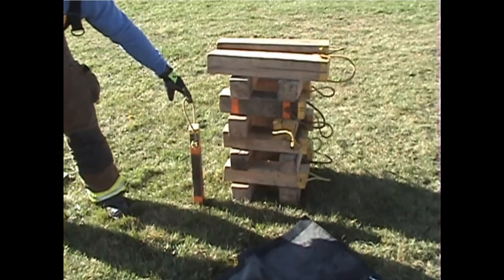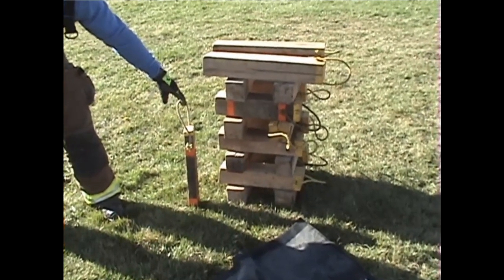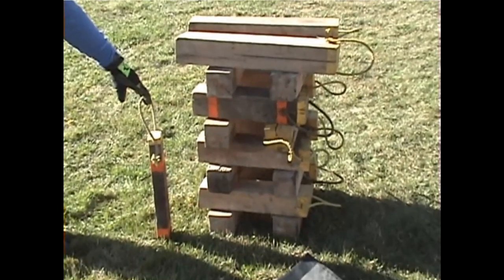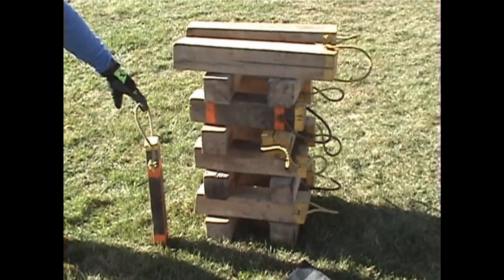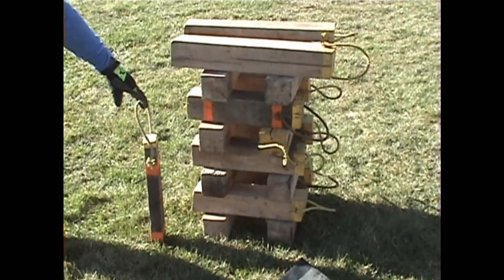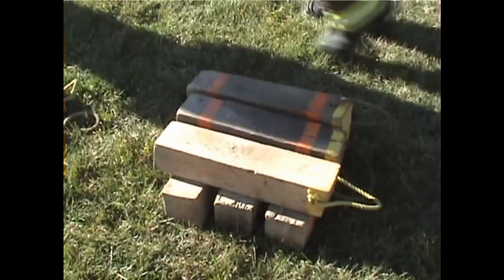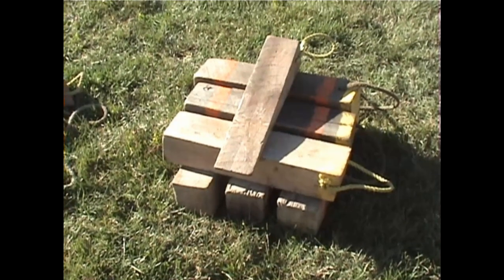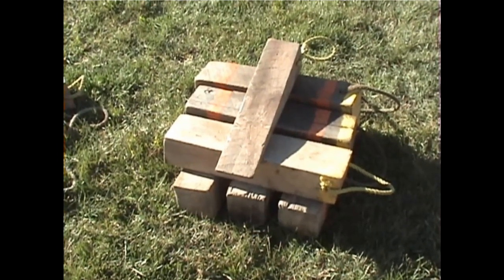When building a box crib, it should be no higher than twice the length of a piece of cribbing. 18-inch 4x4s will allow you to build cribs to a height of 3 feet. A single crib will support a load of approximately 24,000 pounds. If greater strength is required, the addition of one 4x4 per layer will support a load of almost 54,000 pounds.